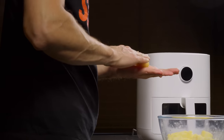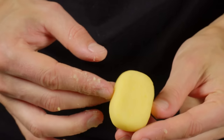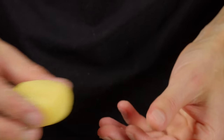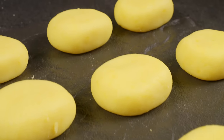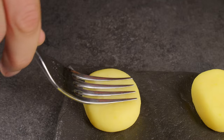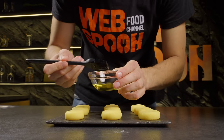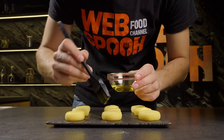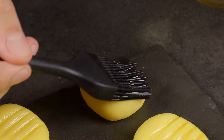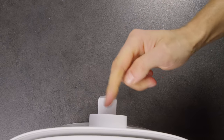Now the fun part. Take a piece of that dough and mold it into those familiar petite shapes. Here's a trick for added texture. Use a fork to make little stripes on top of them. A light drizzle of olive oil will ensure they get that perfect golden hue. Pop them into the air fryer and set to 180 degrees Celsius. Let them dance in the hot air for 20 minutes.